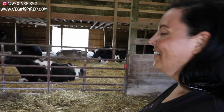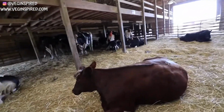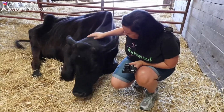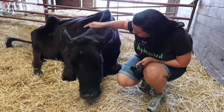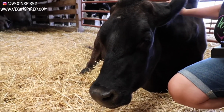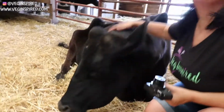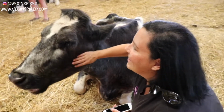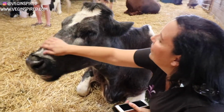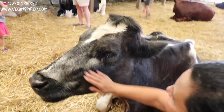Walking into that barn, I knew that my goal to always have a cow was true. Look at them. They're like giant, gentle, loving creatures. I had such a blast. I could have stayed here all day and snuggled the cows. They're chewing cud, right? Is that what it's called? What a pretty girl. What a pretty girl.